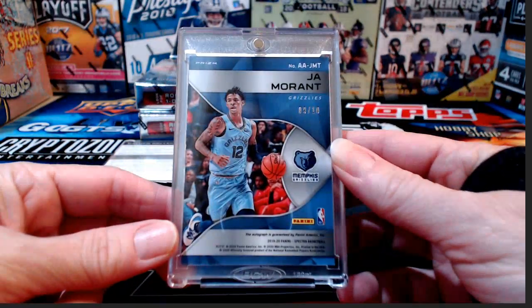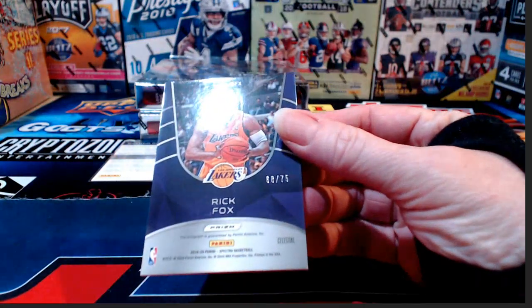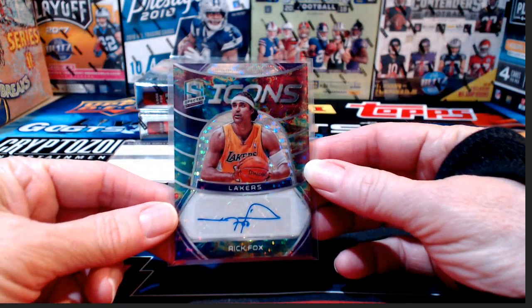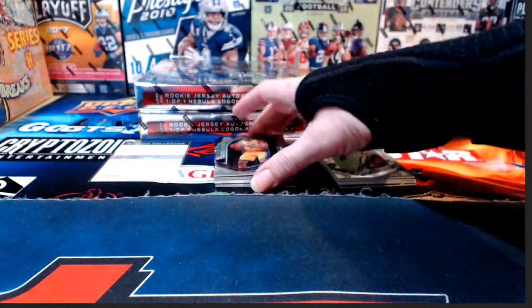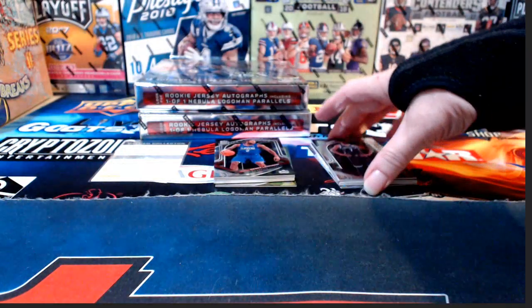There is your Ja Morant autograph, and it is numbered 210. Already safely tucked away into its little one-touch home there. Comes another one for the Lakers, numbered to 75. We've got Rick Fox, so more blast from the past there for the Lakers. A base prism for the Golden State Warriors brings us Steph Curry, unnumbered, of course. And a base prism for the Lakers with Jalen Horton-Tucker, again unnumbered.